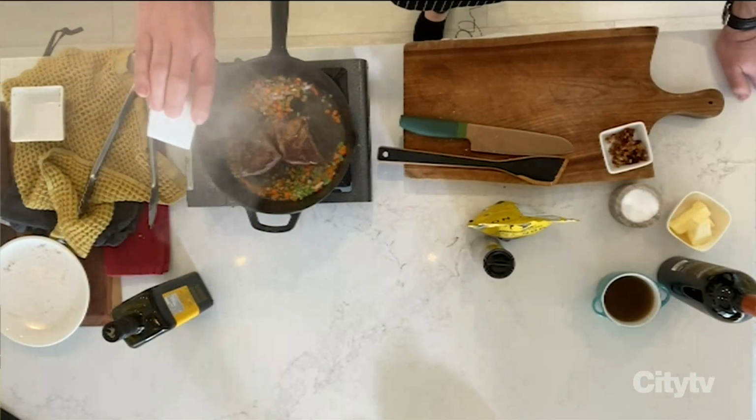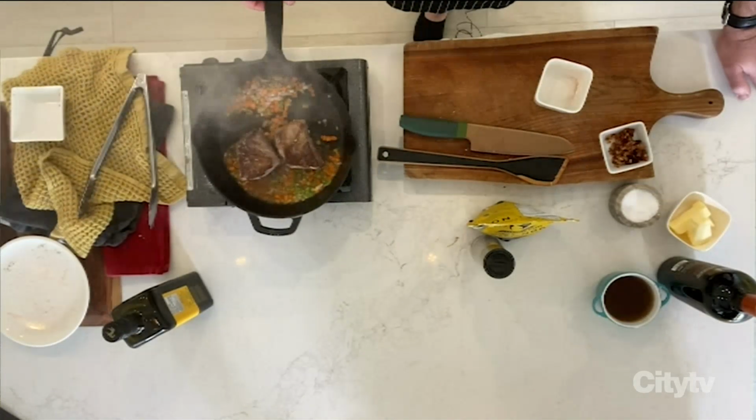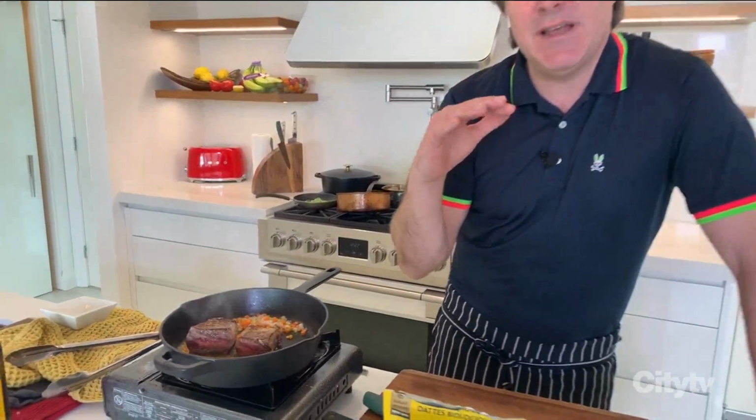Can you hear that? Yeah. And take a look inside. You'll see that's evaporating quite quickly, and that's exactly what we're after. Because it is sharp, it's going to be really sharp if we don't reduce it down, but as we reduce it, it's actually going to collect some body and not be so sharp.